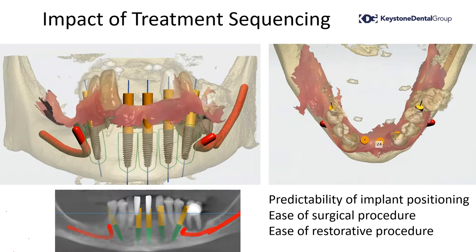So we plan our implant positions, and when I plan my implant position, I want to plan it where I want it to be for maximum longevity, to support my final restoration. I don't want to pick places to put my implants so that I can keep a tooth, or use something provisionally on a temporary basis. So here's the plan to position and place the implants.